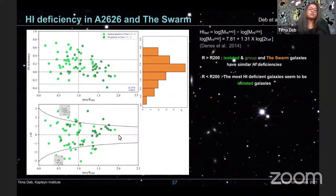So though in the phase space we do not see any obvious correlation, in H1 deficiency we see a correlation. That means that close to the cluster center, there are more H1 deficient galaxies. That is kind of expected. We have also seen that in Virgo or other galaxy clusters.